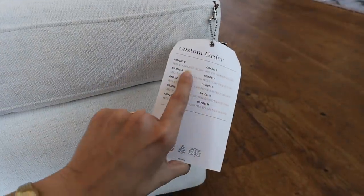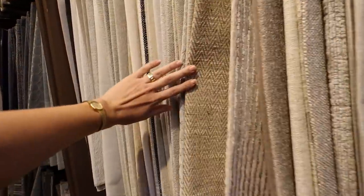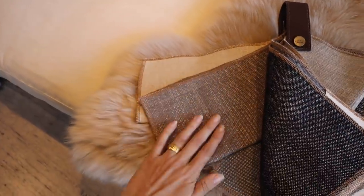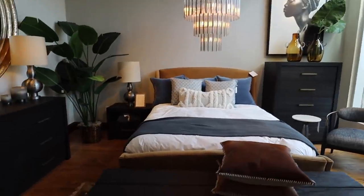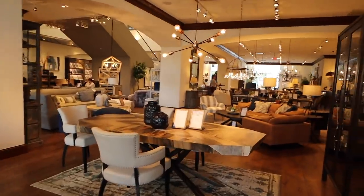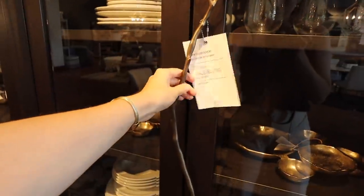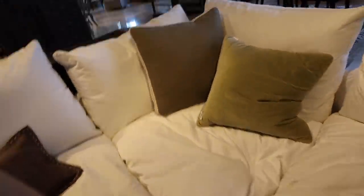And these are the different grades of their fabrics. So much customization that you can do for all of their furniture. This is a pretty color. It's like a green. Oh wow, how organic. This is the Restoration Hardware dupe. You can tell how relaxed it looks.